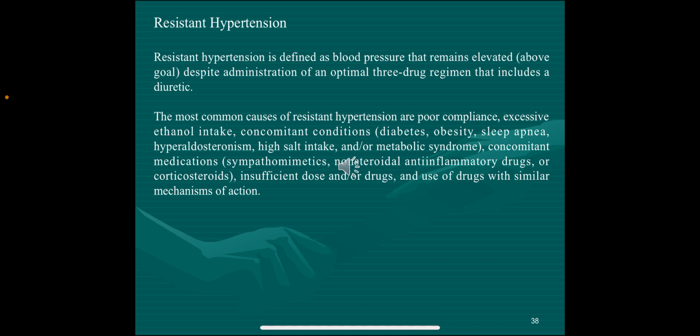يجوز عدة واحد من هذين الأمراض أيضا يسببن هذا resistant hypertension. Concomitant medications مثلا هو يأخذ sympathomimetics, non-steroidal anti-inflammatory drugs يأخذ, or corticosteroids يأخذ يجوز واحد من هذين الأدوية وبالتالي يصير عنده resistant hypertension. سبب آخر هو insufficient dose and or drugs and use of drugs with similar mechanism of action.